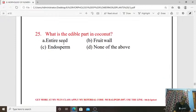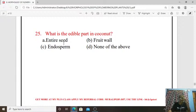And 25th question. What is the edible part in coconut? Entire seed, fruit wall, endosperm, none of the above. Edible part is the eating part of the coconut. It is the endosperm, isn't it? It may be cellular endosperm or liquid endosperm, whatever it may be. But the answer is C. It is the endosperm. It is the edible part of the fruit. So the 25th question, it is over.